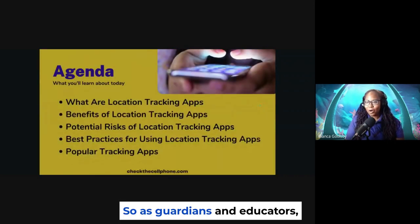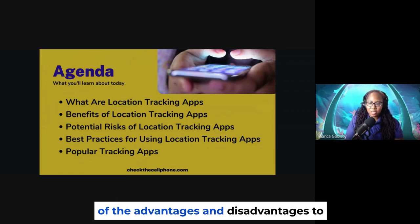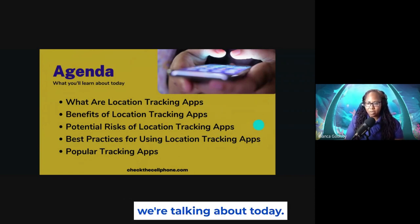As guardians and educators, our foremost concern is child safety. In the digital era, location tracking apps have emerged as prevalent tools to monitor children's locations. We're going to examine some of the advantages and disadvantages of these apps and explore how to use them effectively. At the end of this presentation, we'll have a question and answer session so that you're able to ask any questions. Also, I have links and resources that you can scan on your phone so that you are able to see the different popular apps that we're talking about today.